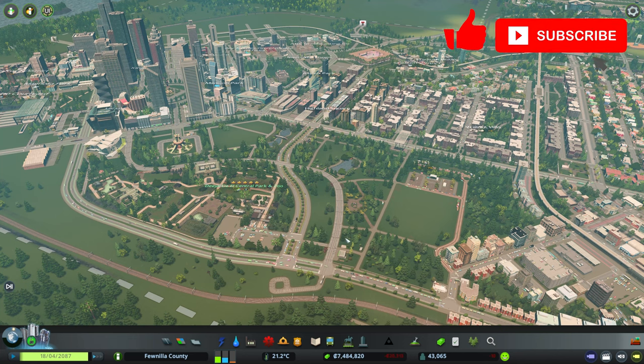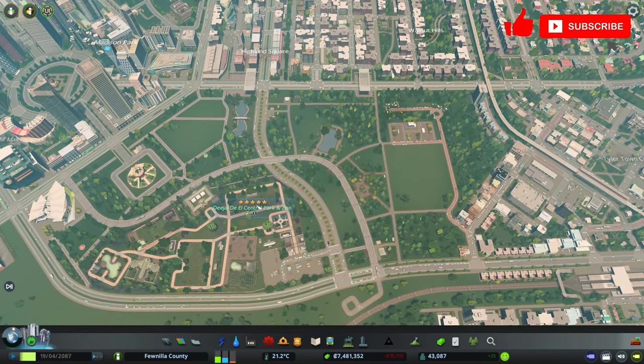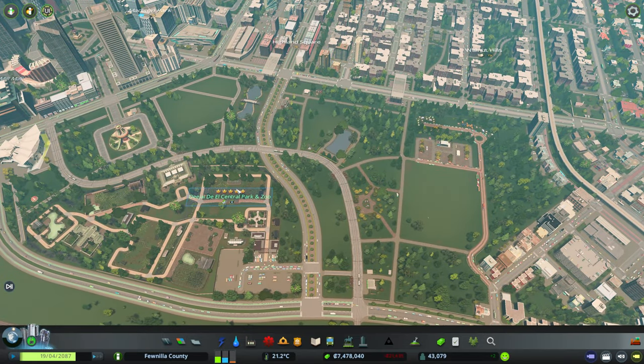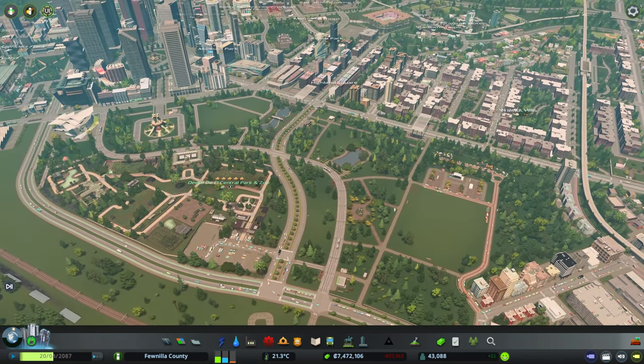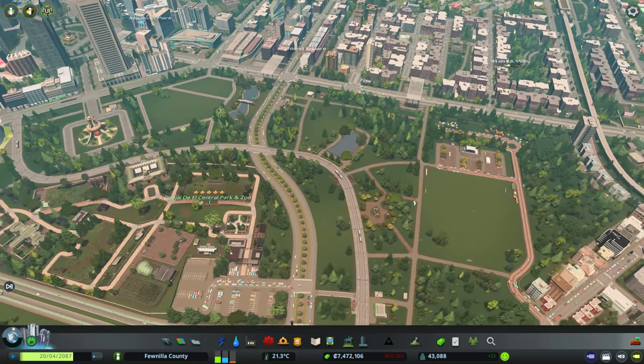Okay, so we have ourselves a massive park, and let's start off with the name. So I have decided to ditch Lafayette Zoo and Botanical Gardens, and we're going to name it after one of my much appreciated Patreon supporters, DJ DL. Thank you so much for your support. We're going to have the DJ DL Central Park and Zoo in Fewnilla County. I hope you like it, DJ. I know you're also into my zoo series, so I thought having a zoo named after you was also appropriate.